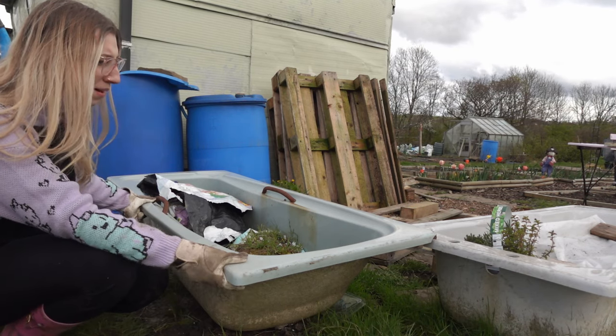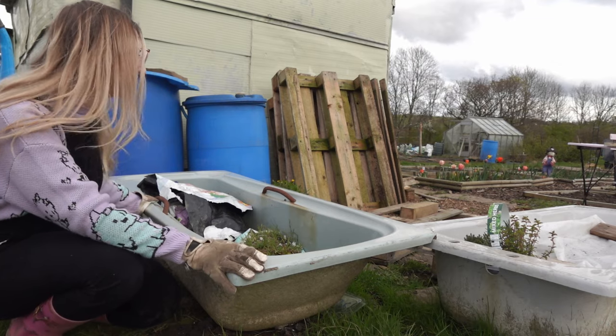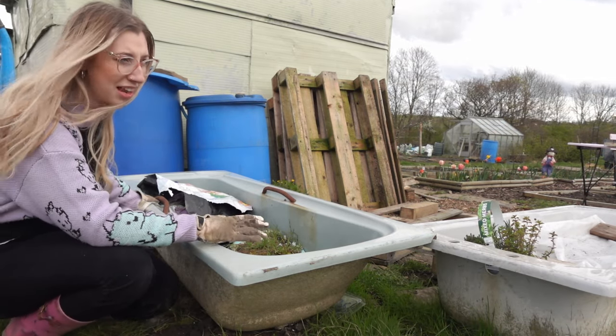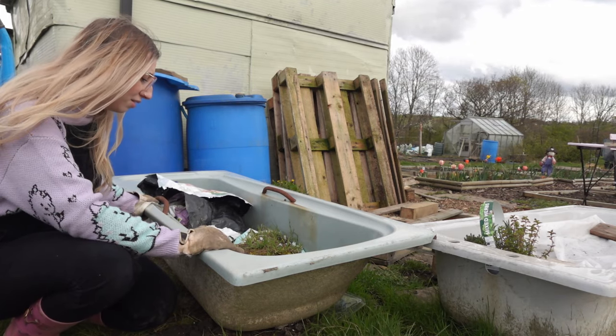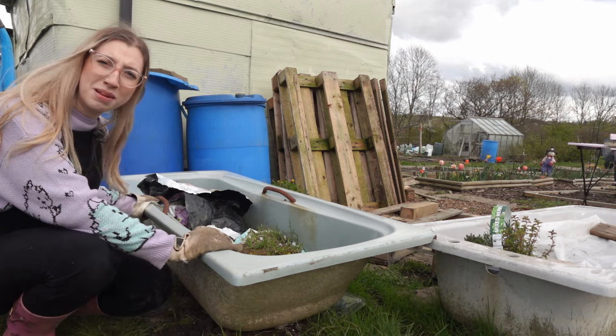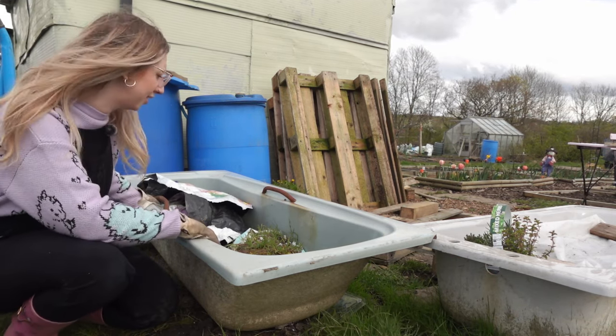And would I choose to have bathtub planters? Probably not. It's not really my aesthetic. However, we've got them. So instead of tipping them and them going to a landfill, we'll make good use of them. We'll turn them into some sort of planter. We'll make it useful. And yeah, that's why I'm not just chucking them in a skip or whatever. I'm trying to be good for the environment, reuse.